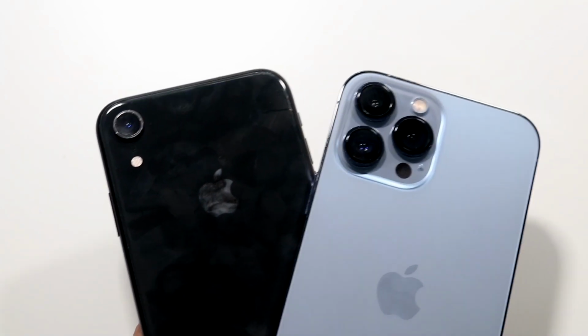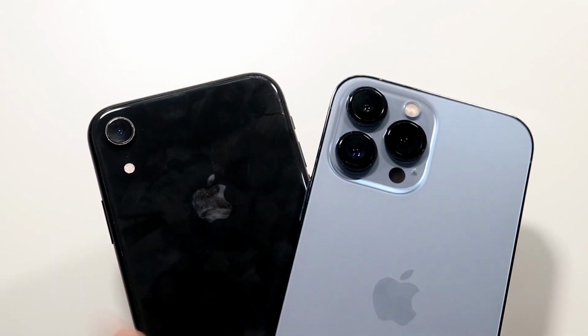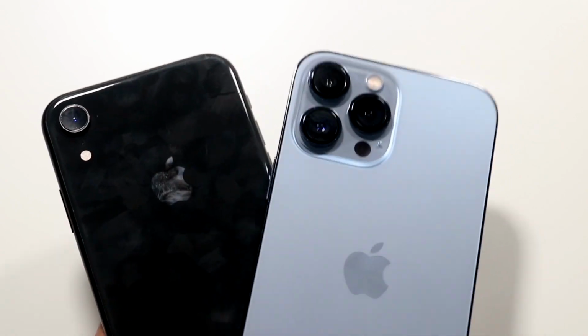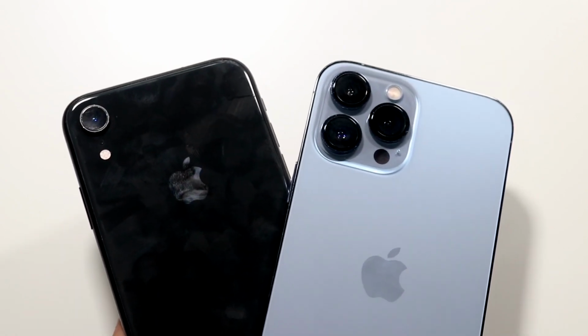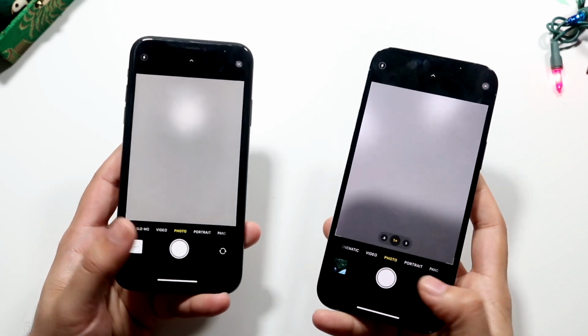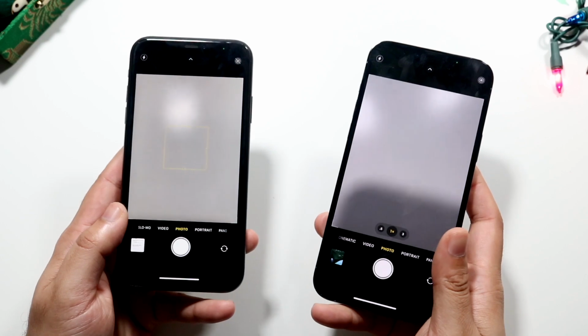The 10R, on the other hand, has a single wide-angle lens. Now, both can do 4K at 60 on the back. The 10R can do 1080p at 60 on the front, but the iPhone 13 Pro Max can do 4K at 60, which is amazing. Now with the 13 Pro Max, without a doubt, you're getting a much better sensor, but the UIs are almost identical, which is very interesting. They almost look like the exact same phone, to be honest.